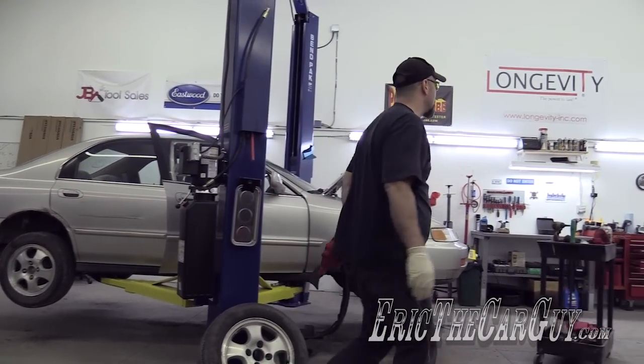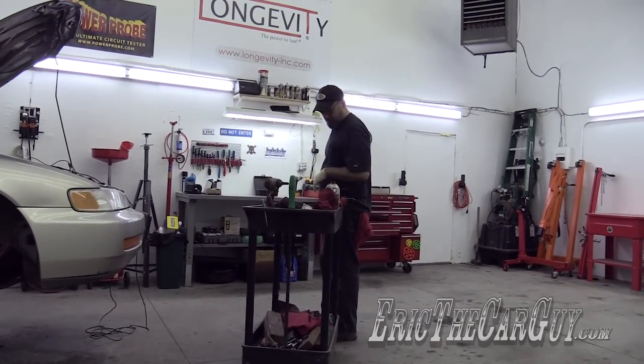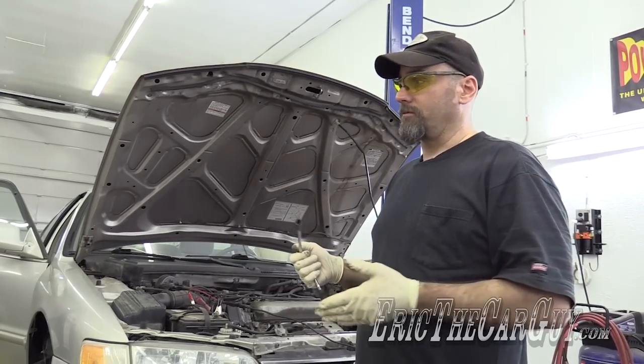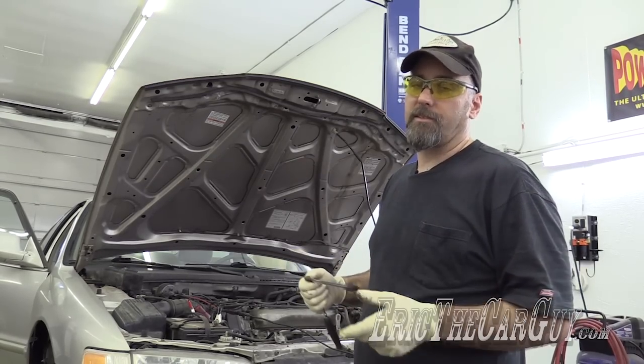Computer's underneath the passenger floorboard. With this on the ground, it'd be great, but it's not on the ground, and it's not great. Actually, what you see me do is all the troubleshooting up to the point of testing at the computer. So let's test at the computer.